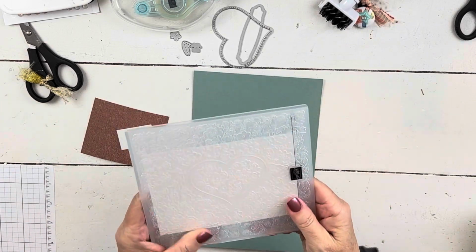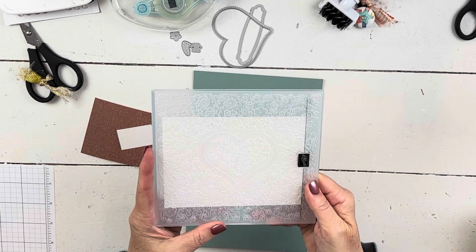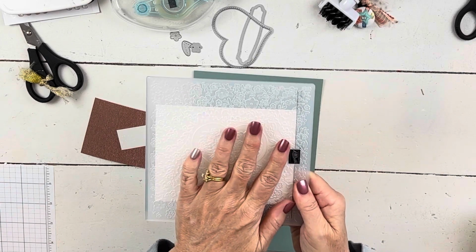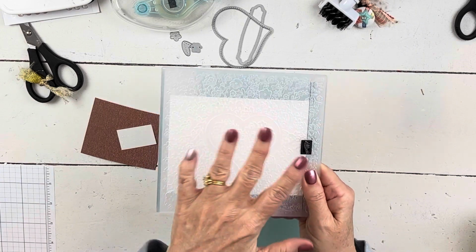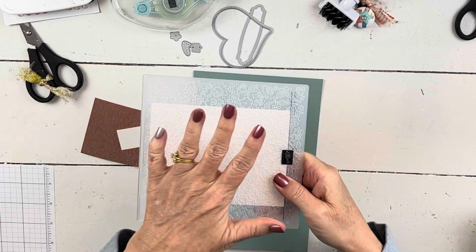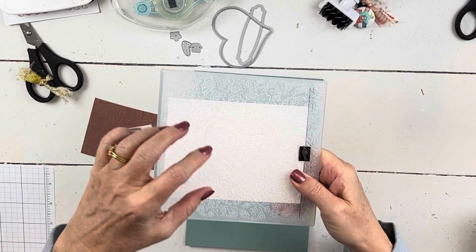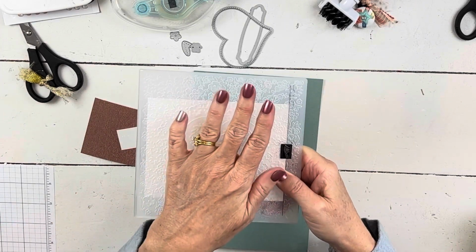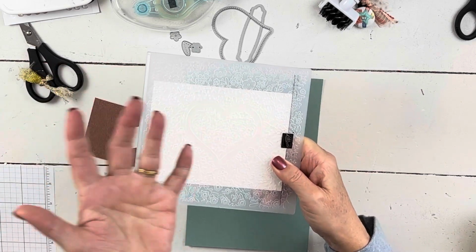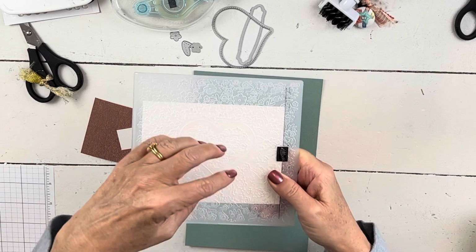So if you don't know, with Stampin' Up! folders, our embossing folders, the side that Stampin' Up! is on is always considered the top side. So sometimes it doesn't matter which way the impression pops up, but this is what they consider the right side. Sometimes you may want the flip side. It just kind of depends on the die, but this is what's considered the top.